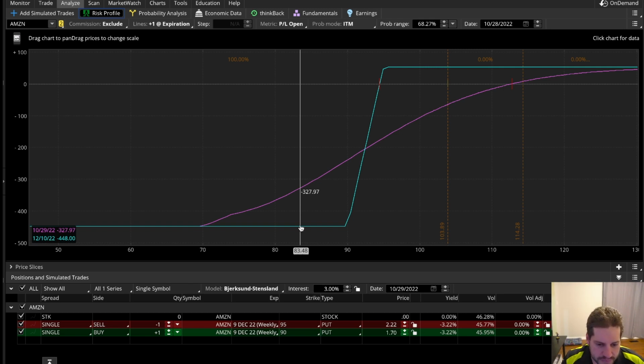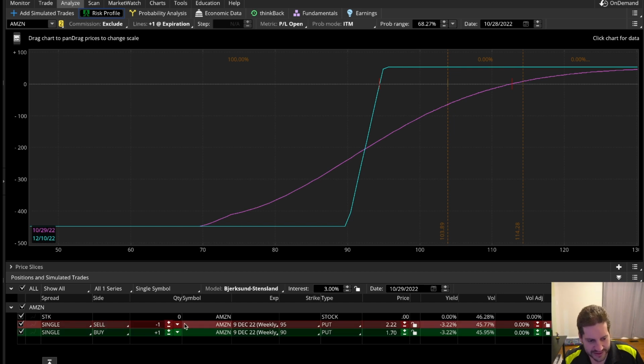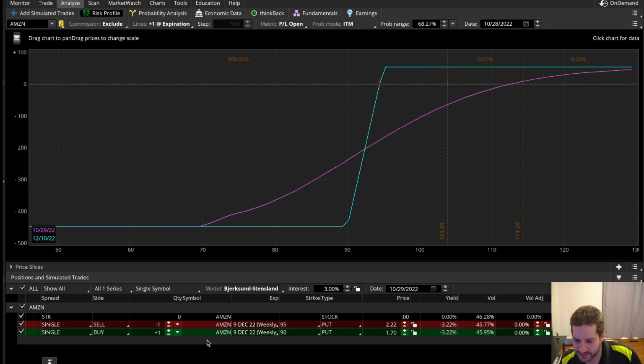And that's basically the beauty of putting on the Amazon stuff. Down here, you can see exactly what I did. I sold the 95, so the one closer to the money is the one I sold. But this account, we can't buy 100 shares of Apple or Amazon at $95 each. We just don't have that money in here. So in order to put on this trade, I have to buy protection, which is what I'm doing with the 90 to limit my max loss. So my max loss is the difference between those two things, and then obviously minus the credit received.